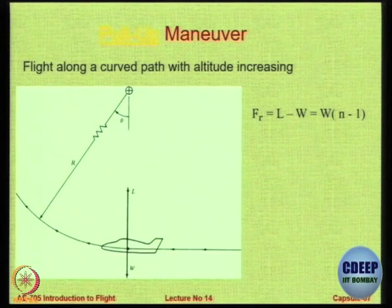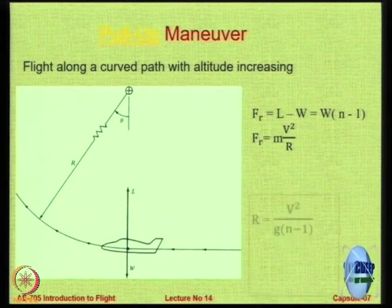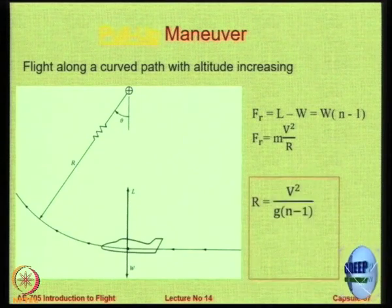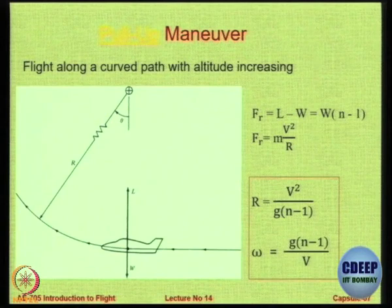The force acting would be lift minus weight, and that will be equal to m v square by r. It is like the turning flight. So the same formula, only the plane has now changed from horizontal to vertical. The formulae are the same. If you replace the aircraft with a point mass, whether you draw a circle like this or like this, it is the same.